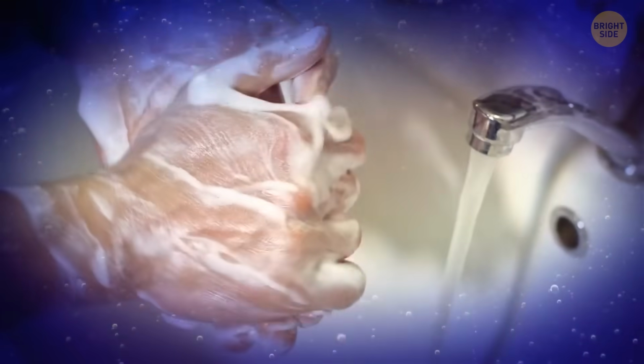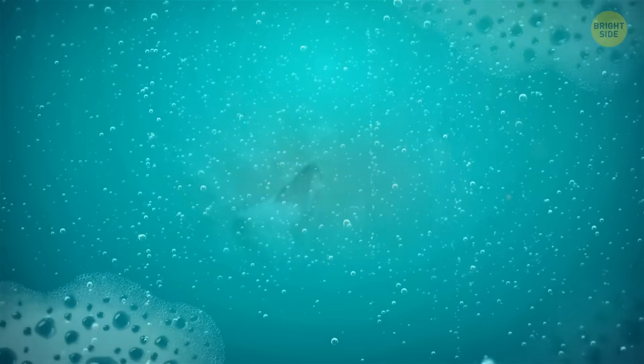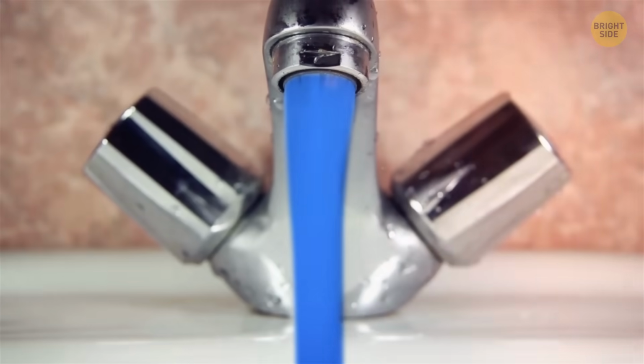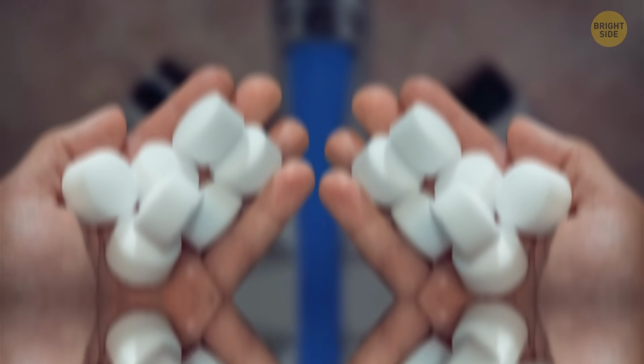If you're used to hard water, washing your hands in soft water may feel a bit different because the soap lathers up more easily and less soap is needed. If you're stuck with the hard water issue, you could consider using a water softener to help with this problem.